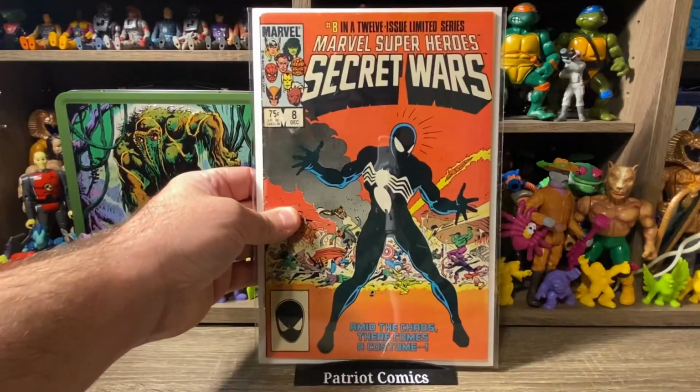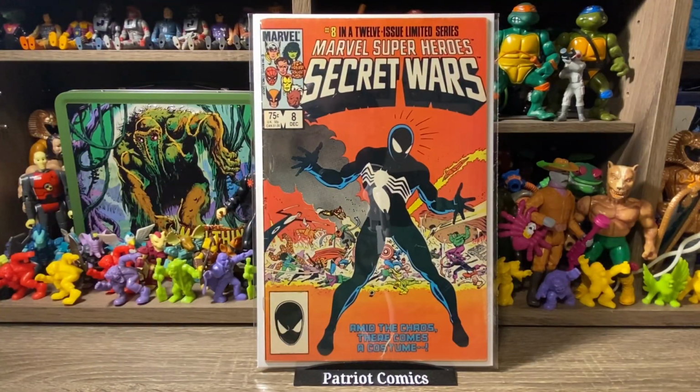Another incredible deal. How about Marvel Superheroes Secret Wars issue number 8? That classic black suit symbiote Spidey. Guess what I paid for this? I paid $30. And you're like, how did I pay $30 for this book? This is like a $200 book.